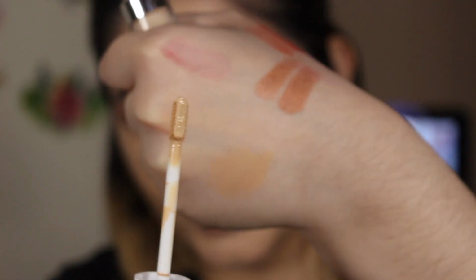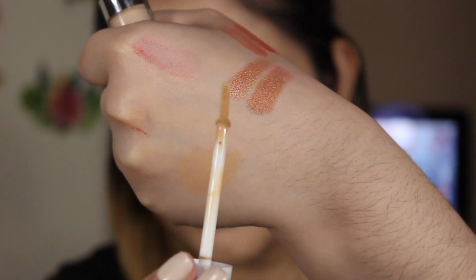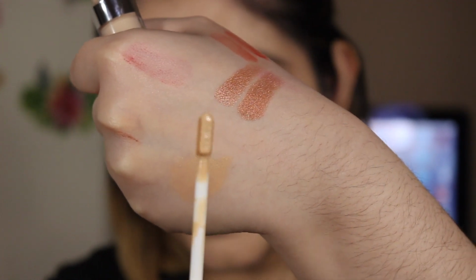This does retail for $6, which is insanely cheap, and if I can find another Holy Grail concealer and stop using my Catrice one, we'll be very, very happy. So it's a paddle shape, as you can see, flat on both sides. Okay, so let's go in.